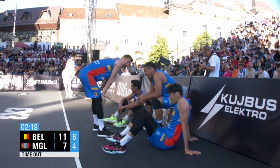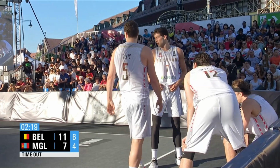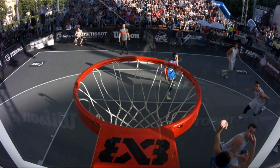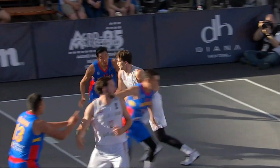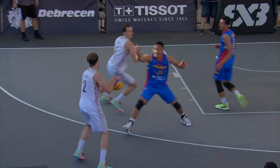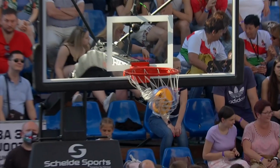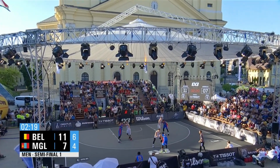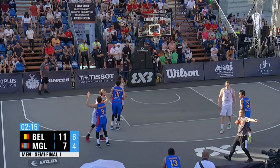4-point contest. A much needed breather for both teams in this 10-minute sprint to the final. 20 minutes of 3x3 hoop and you can find yourself going to the Olympics. 7 of the 8 spots have been snapped up, already gone. That leaves one final ticket and it'll be decided by the end of business today. Right in front of the old Reformed Church here in Debrecen, one of our favorite locations in 3x3.